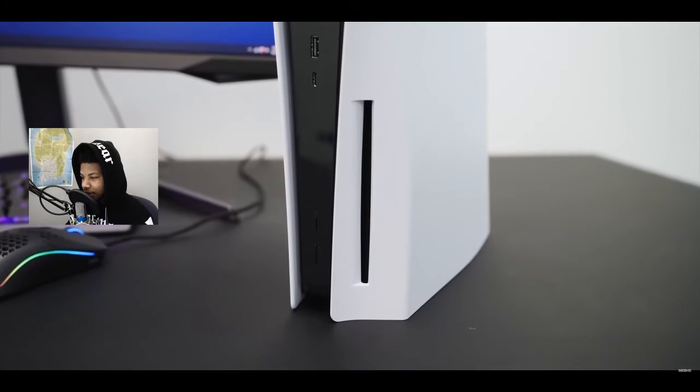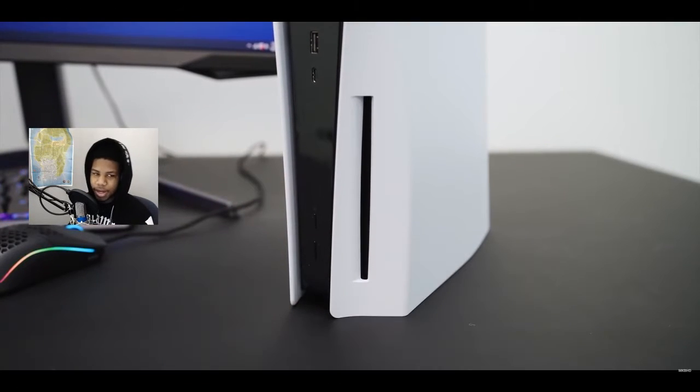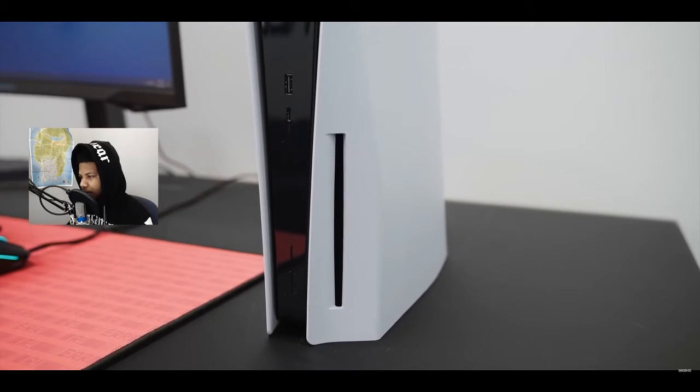So with that disk drive, honestly, I might just get the digital version. I have some hard disk PS4 games, but I might just get the digital version. Just because, why not? And for the digital only version, I guess you just won't have that eject button and the side will be blank, just covered up there, no disk drive.